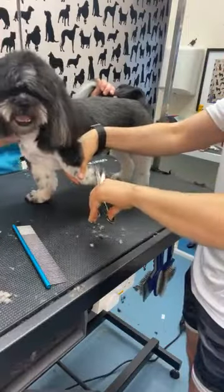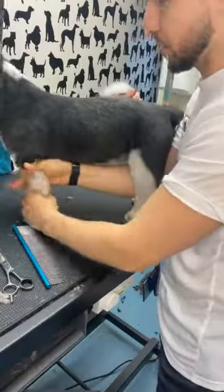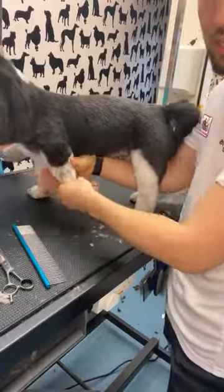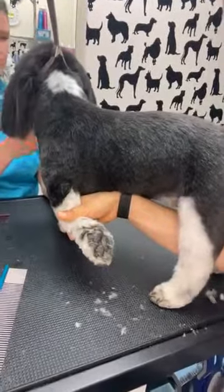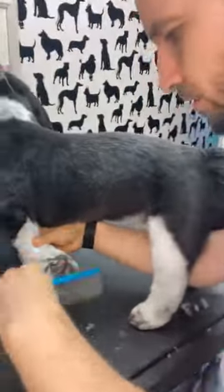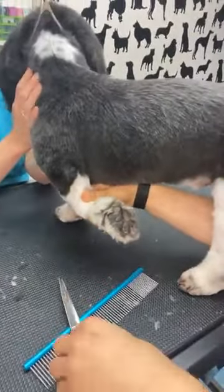Again, I'll do the first line. I think I can go like this. Can I put the tail down now? Shall I move this a bit closer for you? Can you guys see that there? Can you see better?